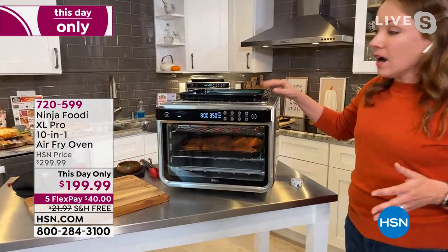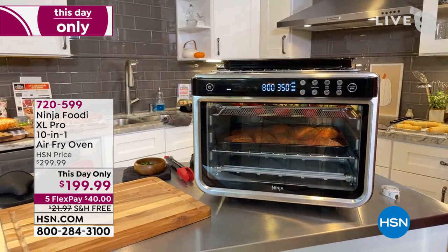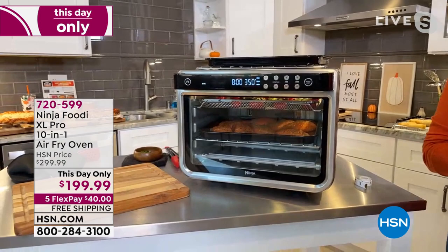The pans, you can put these in your dishwasher, you can wash them in the sink. They're really easy to clean. The tray comes out the bottom, so you can even clean the drip tray at the bottom. So I love that it's fast, easy, and convenient. It's 30% faster cooking than your traditional oven. It has a 90-second preheat, so come Thanksgiving when you want to do that big turkey.